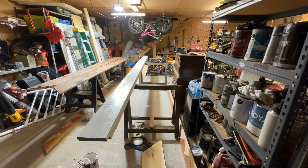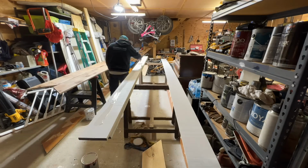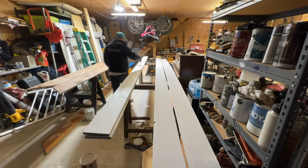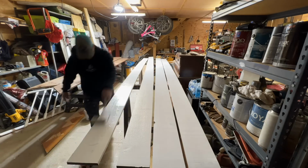So I decided just to use a couple coats of just some crap white paint that I had laying around in the shop. I figured that if I put a couple coats of those on before I put my final product on, that it would cover any imperfections and it would look all right. But I think I was wrong.